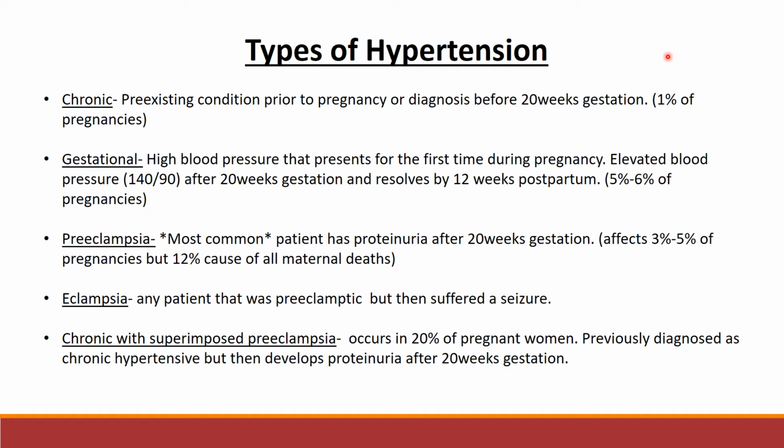And then preeclampsia, this is going to be the most common type of hypertension in pregnancy. This is going to be high blood pressure with proteinuria that's diagnosed after 20 weeks of gestation. So this affects 3 to 5% of pregnancies, but is the cause of 12% of all maternal deaths. So again, going back to those mortality and morbidity rates for moms, this is a huge issue, and lots of education and preventative teaching needs to be done with these patients, trying to avoid this 12% of maternal deaths.